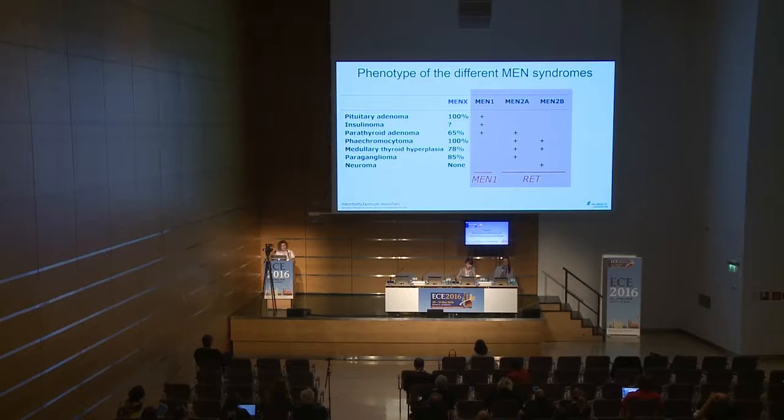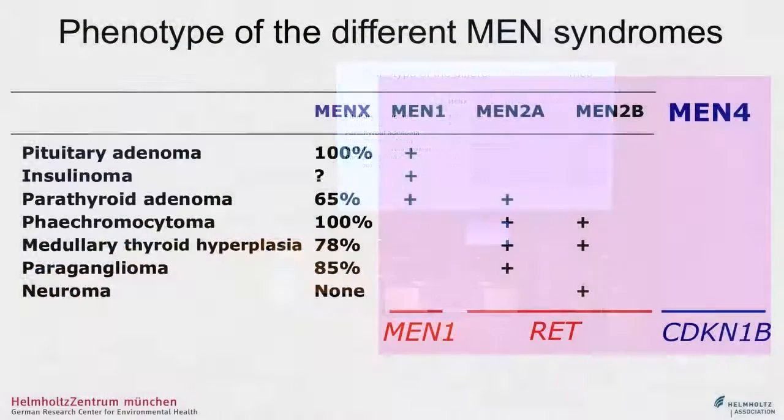After this report, a new MEN syndrome was added to the OMIM database and named MEN4, caused by mutations in the CDKN1B gene. Of course, at the time there were only two patients. These seem to be the common phenotypes, pituitary adenomas and parathyroid adenomas, as you can see here.